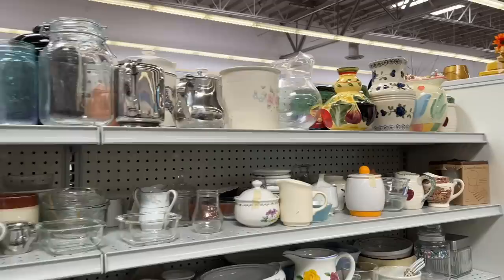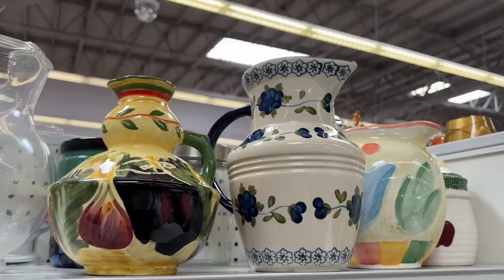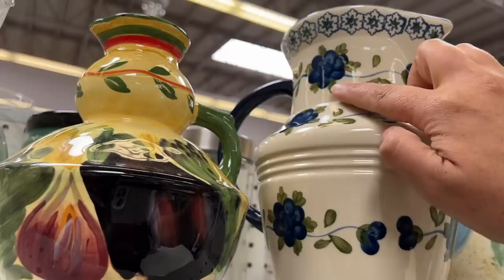I am still on the hunt for an olive oil container to sit on my counter. Whenever I see a pattern that I really like, I like to look at the label because you never know, I might be able to type it in and find the olive oil container on eBay or Etsy secondhand.